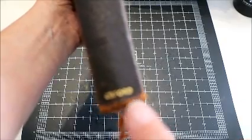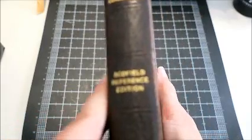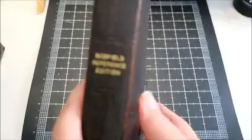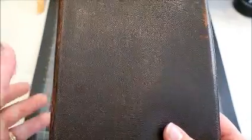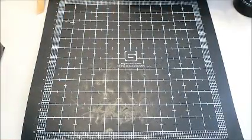Anyway, this says Oxford right here. This is a brown leather-bound Bible, Schofield Reference Edition. These normally sell pretty well. I can probably get about $30 out of that one because it is worn a little bit and it has notes and stuff written inside.